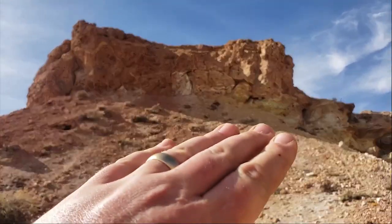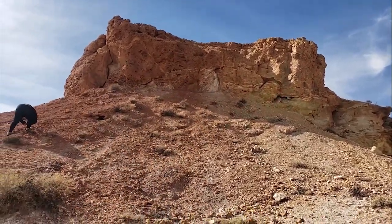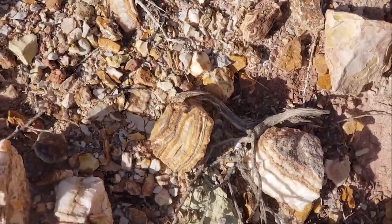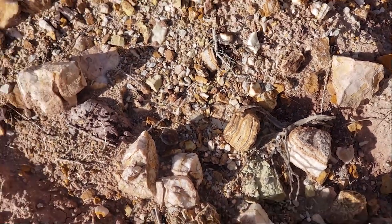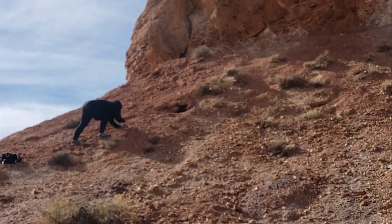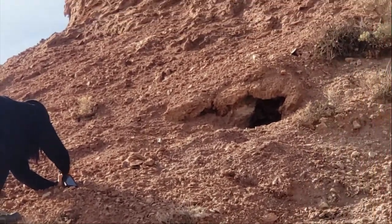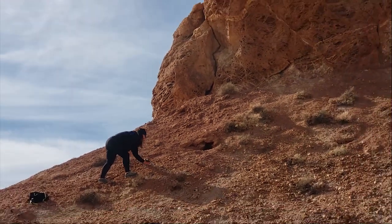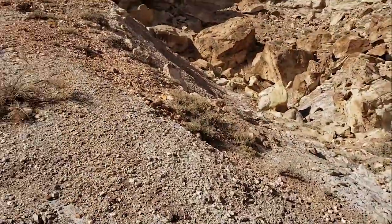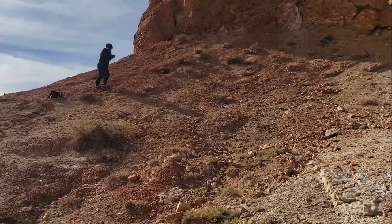And the vein kind of dips down right there where Liz is and ends. It's all sorts of amazing designs here. Hey, stay away from that hole, babe. We don't know what's in it. Maybe whatever's in there is luring you with cool stuff.